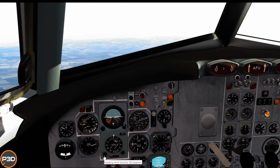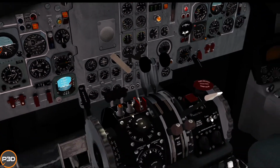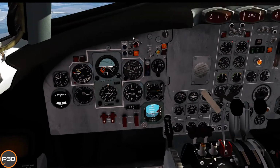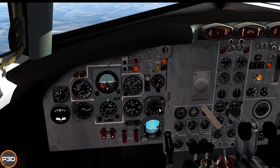HT2511. Clear direct to Victor Alpha November India Papa intersection. Maintain present heading. Descend to 4000, QNH 1015. Descend to 4,000 feet. Victor Alpha November India Papa intersection. Maintain present heading. Descending to 4000, QNH 1015, Shuttle 2511.